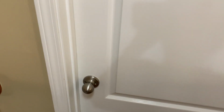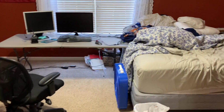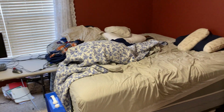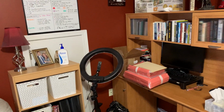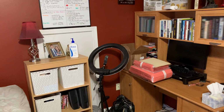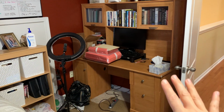All right, so brace yourself. This room is so awful right now. This is what it is. There's a bed over on this side. This has been my current office for about the last year or so. And I have just so many things piled up there.